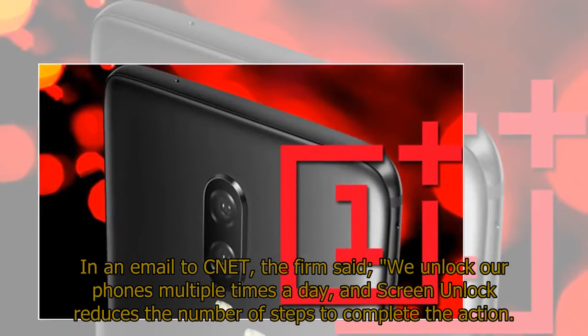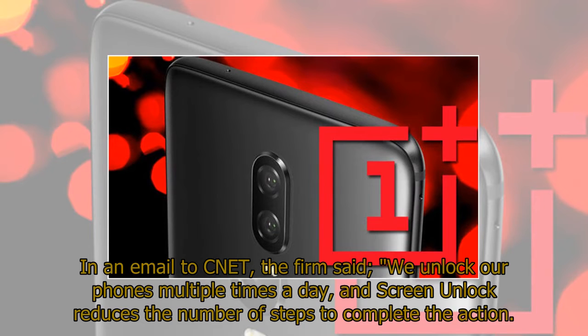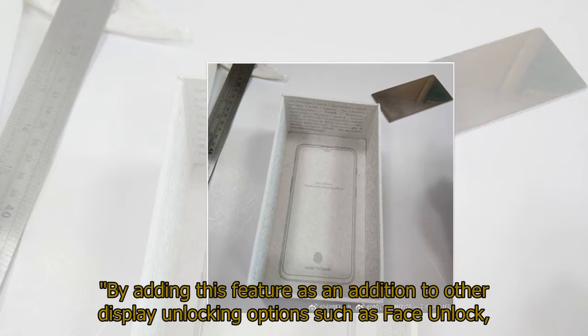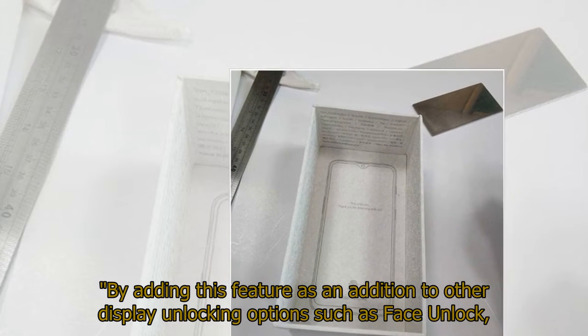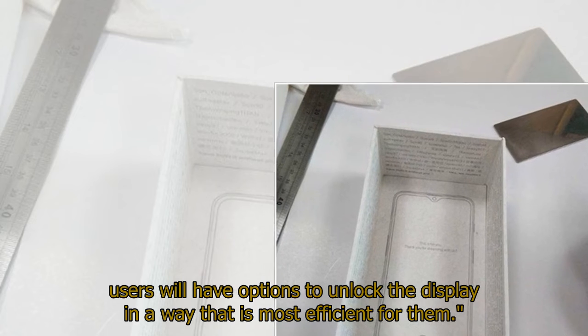In an email to CNET, the firm said, "We unlock our phones multiple times a day, and screen unlock reduces the number of steps to complete the action. By adding this feature as an addition to other display unlocking options such as face unlock, users will have options to unlock the display in a way that is most efficient for them."